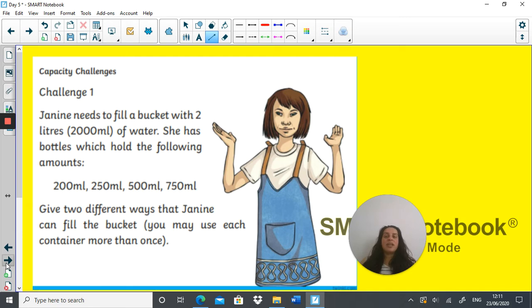So challenge 1, Janine needs to fill a bucket with 2 litres of water, which is the same as 2,000 millilitres. She has bottles which hold the following amounts: 200 millilitres, 250 millilitres, 500 millilitres, and 750 millilitres. Give 2 different ways that Janine can fill the bucket. You may use each container more than once.